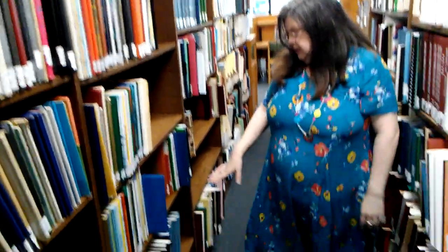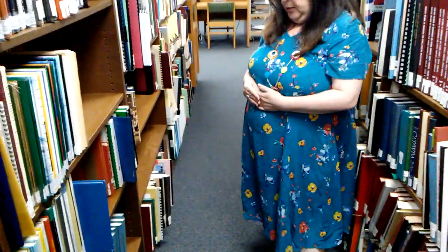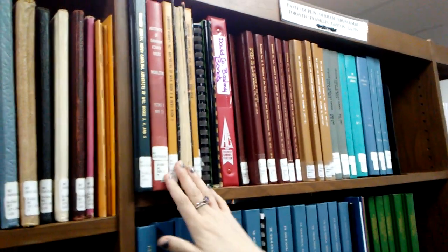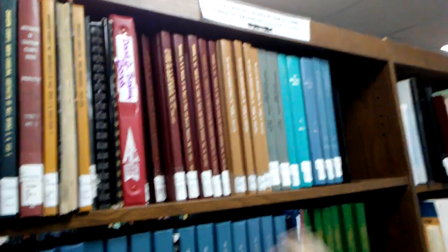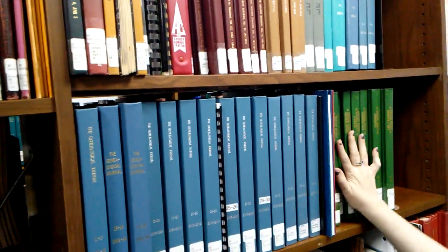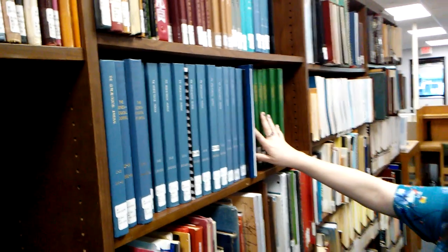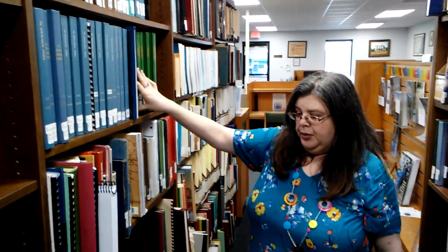And then we move into some of our resources that were provided by the Genealogical Society. We have our marriage records. We have some of our will abstracts, the court records. Let's see, our cemetery records, which are one of our most popular. So we do have a lot of resources on Davidson County.